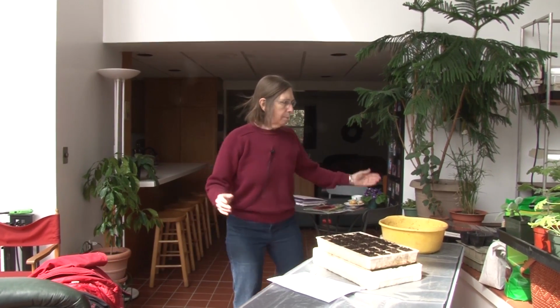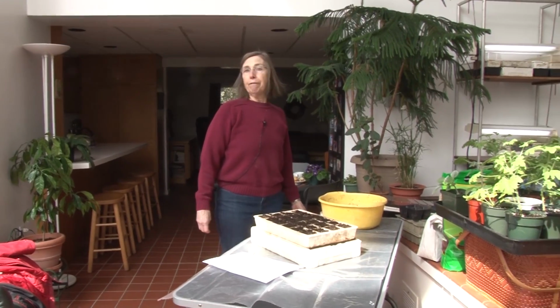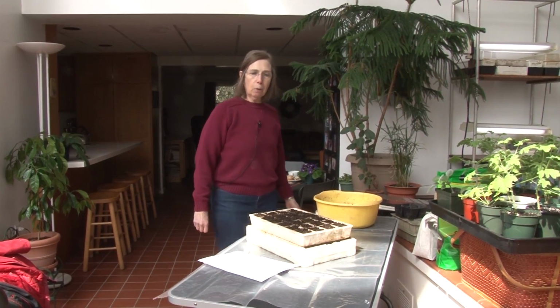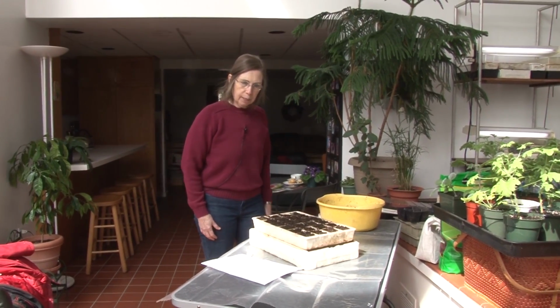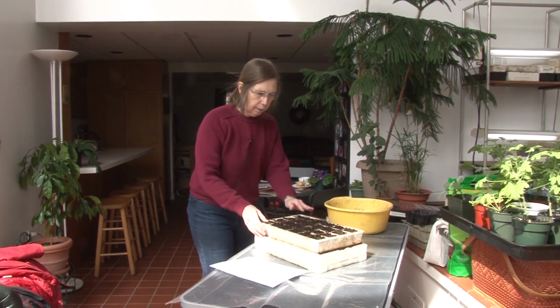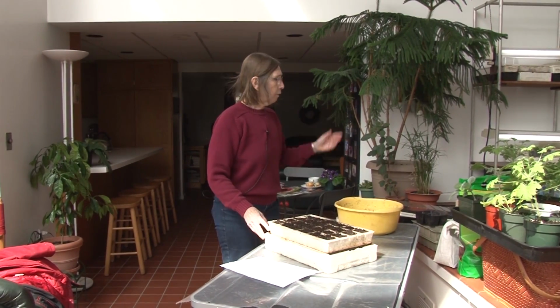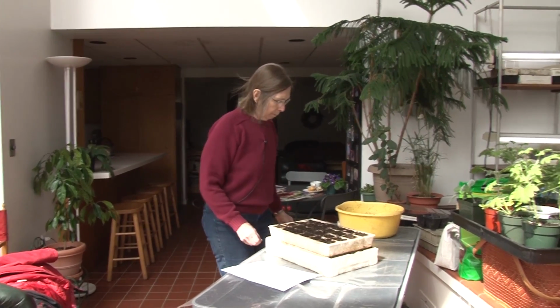Okay, we've come inside now. There are things you can do inside while it's still too chilly to work outside and finish up with your spring cleanups. One of the main things to do is to start some seeds. Seed starting is a lot of fun to do, watching things grow. Sometimes it works, sometimes it doesn't. But I like to start a number of seeds. I do have the luxury of a sunroom. I also have some grow lights, which are readily available.